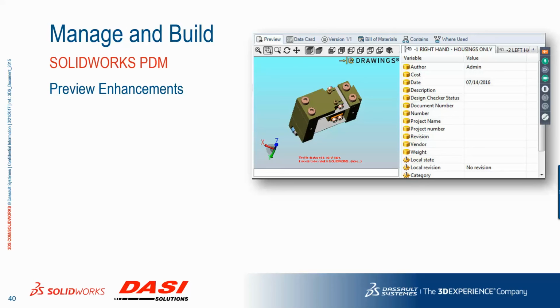We've also added enhancements to the preview window inside the Windows Explorer Vault view. This Properties tab to the right-hand side can now be collapsed completely and have an entire eDrawings viewer window or General Documents viewing pane instead.